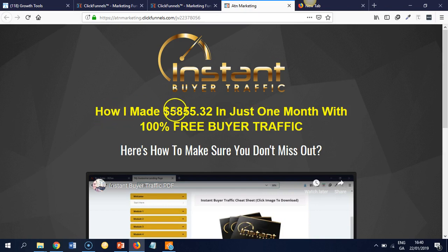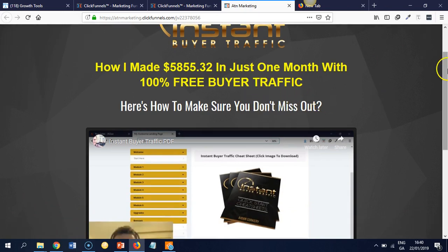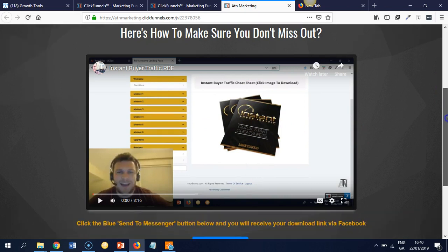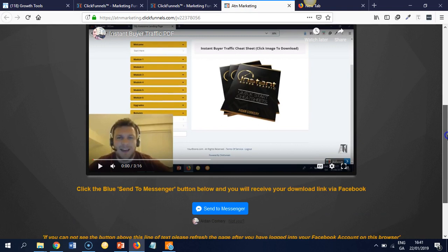I have a headline. Okay, the headline should generally get a person excited and more curious about the lead magnet that you're promoting. So when they land on your bot opt-in page, the headline is going to grab their attention and they're going to continue reading on. So the headline here, you can see it's in yellow font, bold writing: how I made 5,000 X amount of dollars in just 1 month, 100% free buyer traffic. Here's how to make sure you don't miss out. So there's a little sub headline underneath here.